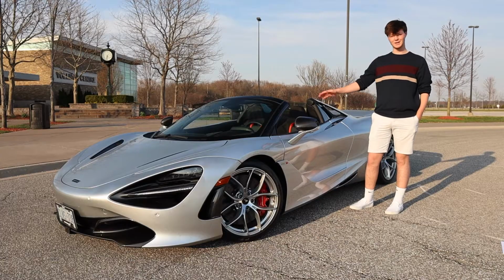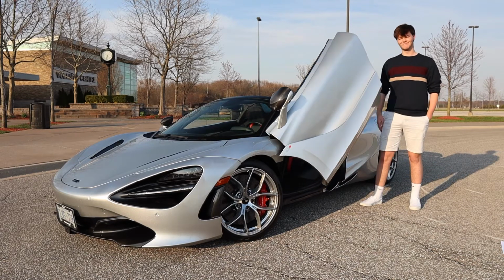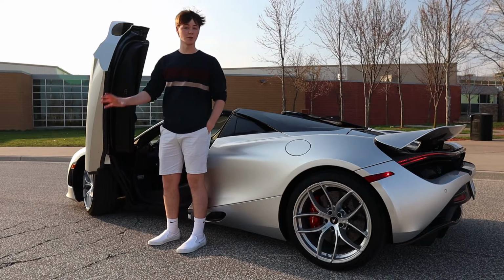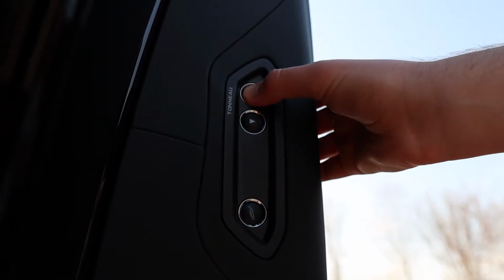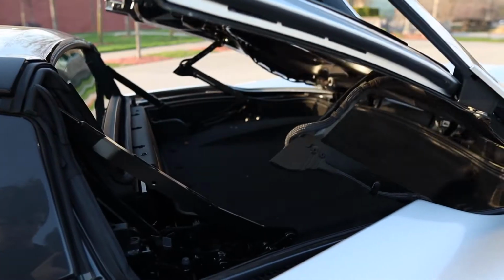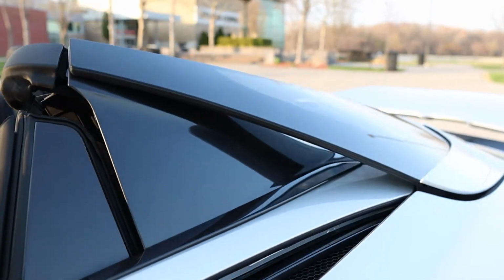Now, moving on to the interior of the McLaren 720s, let's start with the doors. Yep, that's right, this one has billionaire doors. Now, when the driver door of the McLaren 720s is open, you can see two buttons here labeled tonneau. When the roof is up, McLaren allows you to lift the tonneau cover for extra storage space, where the roof goes when the top is down. Performance cars generally don't have much storage space, so it's a pretty useful feature for owners who want to take their car on road trips.